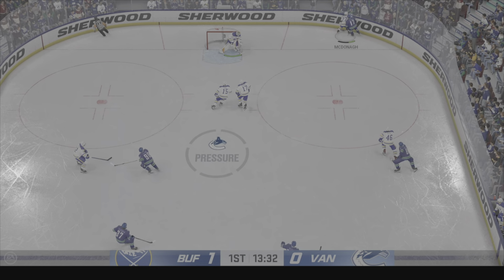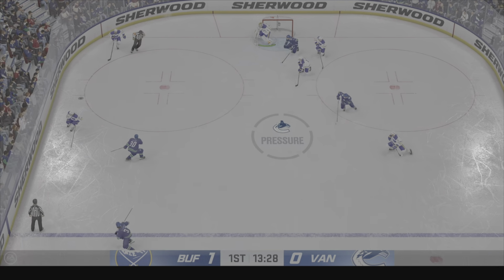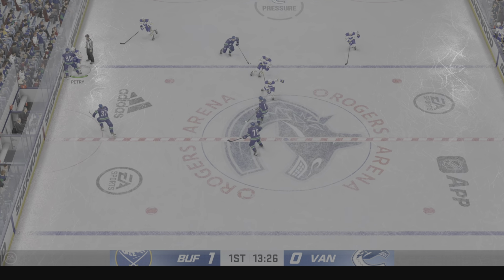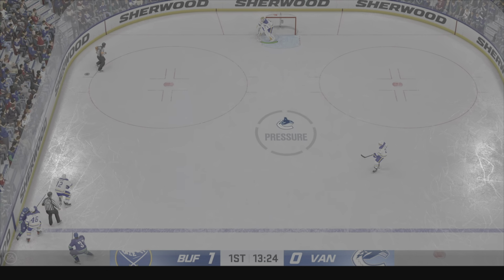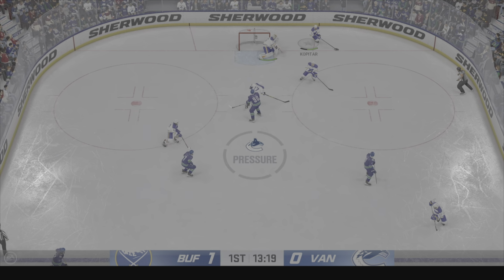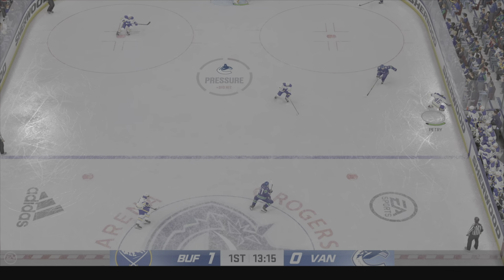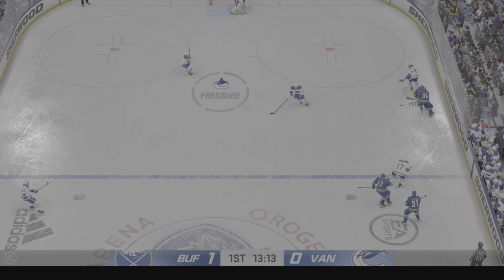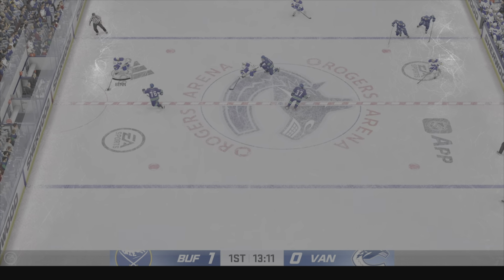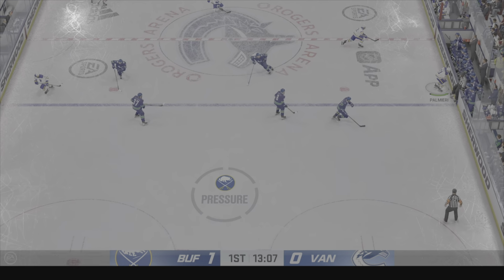Here we go, pucks in deep. Scrum ensues along the boards. Kopitar's got it in the defensive end, and the puck's knocked loose. Taken along the wall by Kopitar. Tosses it to McDonough. Petrie stick handling in his own zone. Moves it to Kopitar. And now it's to Palmieri.